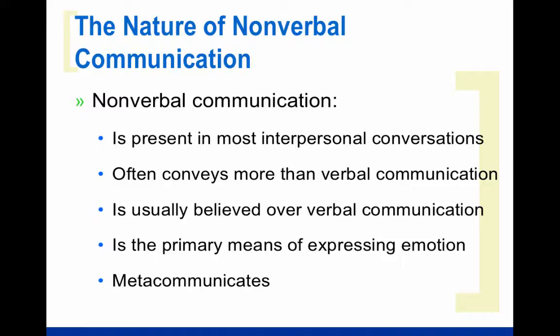The third thing is that nonverbal communication is usually believed over verbal communication. What do you believe when you're talking to someone? What they say or how they are saying it? We actually end up believing their nonverbal communication because our instinct tells us that it's harder to control nonverbal behavior, and so it is more likely an accurate reflection of a person's true feelings.